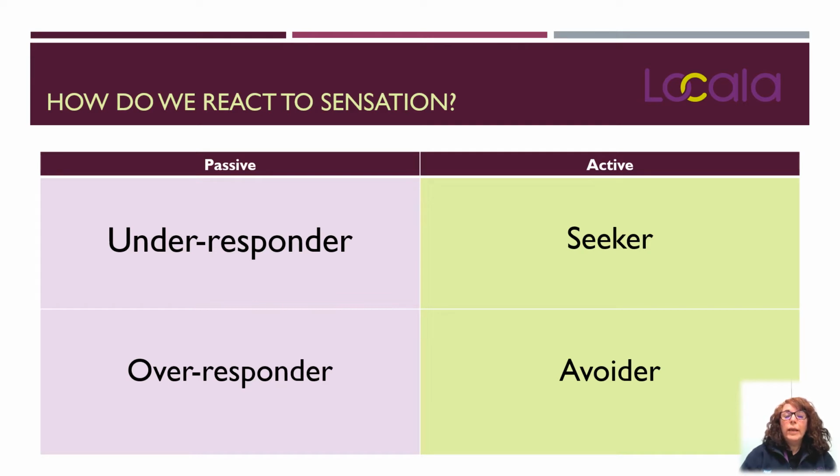Children who don't get enough information do something called sensory seeking, and that's their way of trying to get the information they need, getting enough strong sensory messages so that their brain actually picks up on and notices these. And the people who over respond to sensation tend to find ways in which they can avoid things that they find hard. We're going to talk about those a little bit more in the next slide.